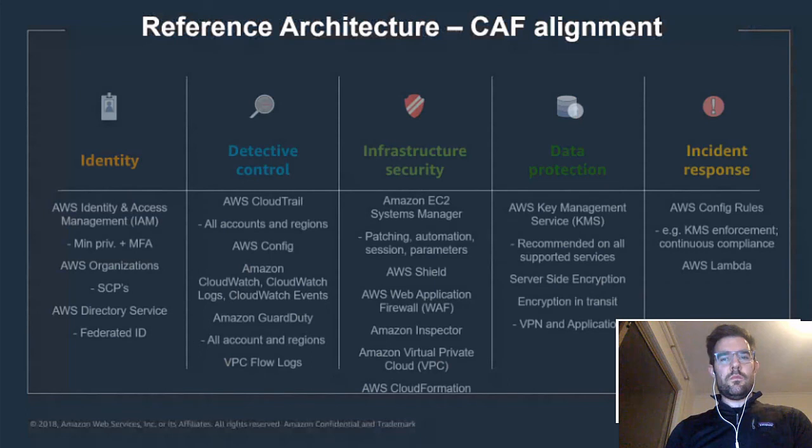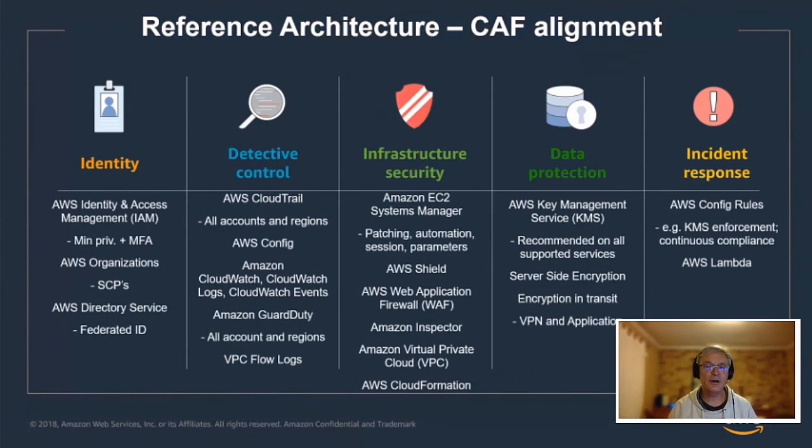Also want to highlight here that this guidance within the reference architecture aligns very closely with things like our existing cloud adoption framework guidance. So this is showing the 5 pillars within our security perspective within the CAF: identity, detective controls, infrastructure security, data protection, and incident response. And then below that, we're mapping to some of the services highlighted within the reference architecture to meet the requirements in each of those pillars. So things like using IAM with MFA for identity and access management, using directory services to provide a federated identity within the application.